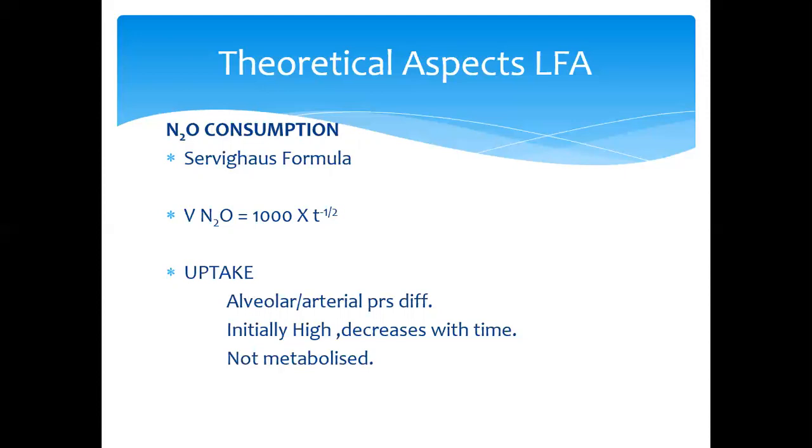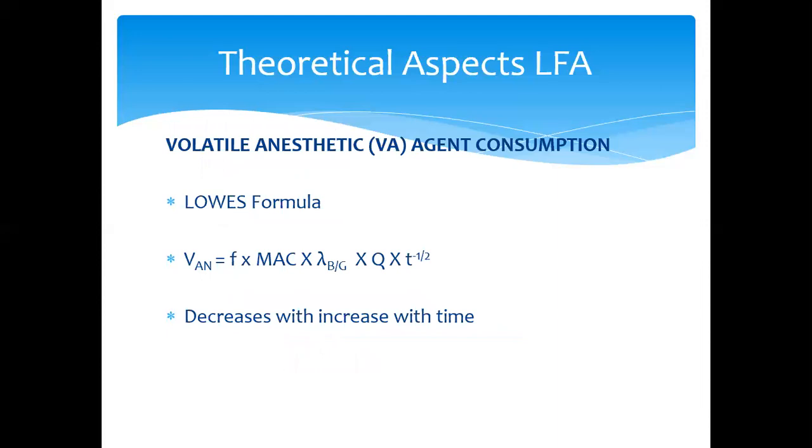So as the time duration of anesthesia increases, the amount of nitrous oxide being taken up starts to fall. And this uptake is basically dependent on the alveolar arterial pressure difference. Like I said, it is high initially and decreases with time. And nitrous oxide is mostly not metabolized, so as the uptake decreases, more and more of the nitrous oxide starts to get excreted in the expiratory gases. And the third thing we have in our fresh gas flow is the volatile anesthetics.